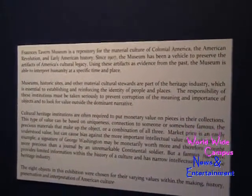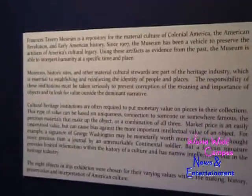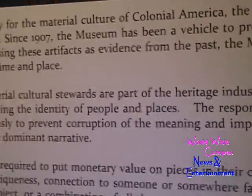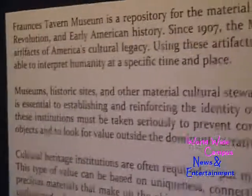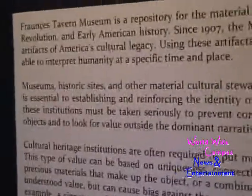It says the Fraunces Tavern Museum is representative of the material culture of colonial America, the American Revolution, and early American history. Since 1907, the museum has been a vehicle to preserve the artifacts of America's cultural legacy, using these artifacts as evidence from the past. The museum is able to interpret humanity at a specific time and place. You can read the whole paragraph, but that's the valuable.